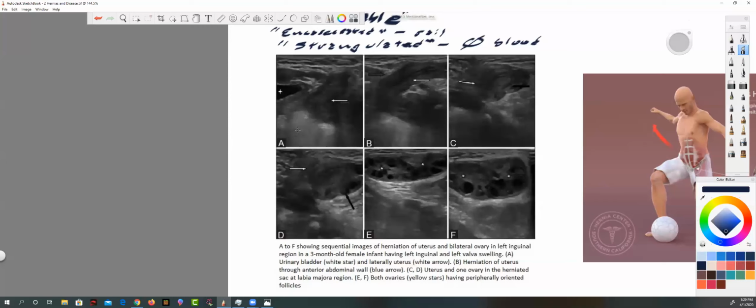I don't know how you get a baby to Valsalva. Probably when they cry, they increase pressure, or when they're in the middle of a screaming cry. This is peritoneum down here. You could see that there is gas, and that's intestines down there.